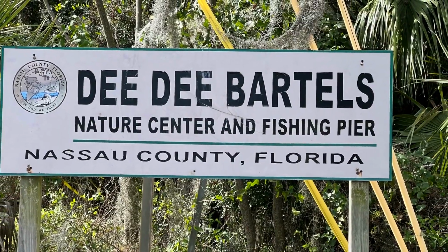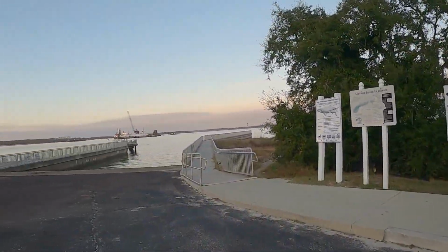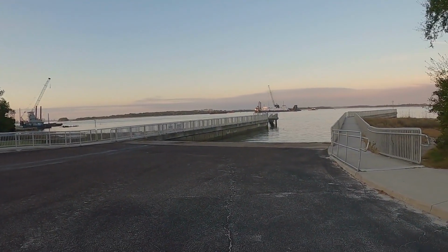Today we're at Dee Dee Bartels boat ramp. Check it out here. Haven't been here in quite some time. I think last time I came here, I launched the kayak here and pedaled down past Fort Clinch. We'll go by there, but we're gonna take the boat out to the jetties.